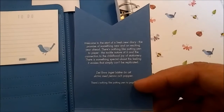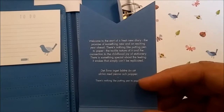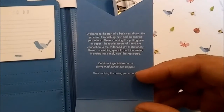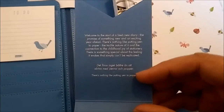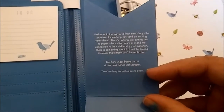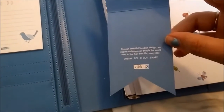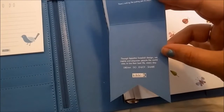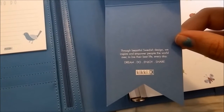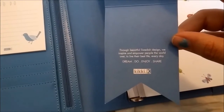Alright, welcome to the start of a fresh new diary, the promise of something new and an exciting year ahead. There's nothing like putting pen to paper, the tactile nature of it, and the connection to the childhood joy of stationery. There is something special about the feeling it evokes that simply can't be replaced. And I can't read that, I assume that's Swedish. And there's nothing like putting pen to paper. There isn't. And that is why, in today's technological age, I am still a paper and pen planner girl. Though, through beautiful Swedish design, we inspire and empower people the world over to live their best life every day. Dream, do, enjoy, share.